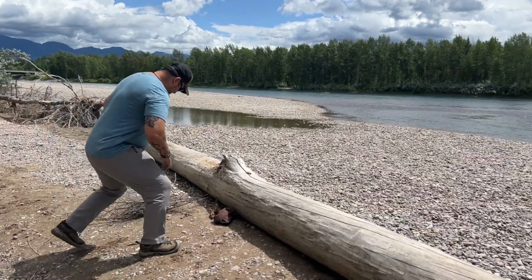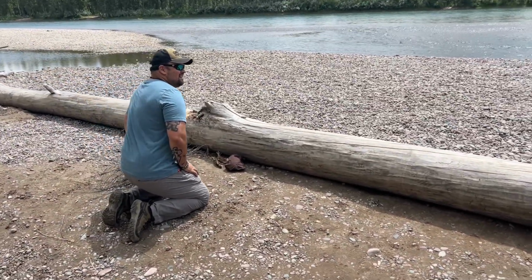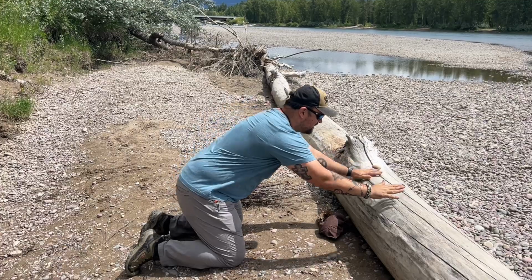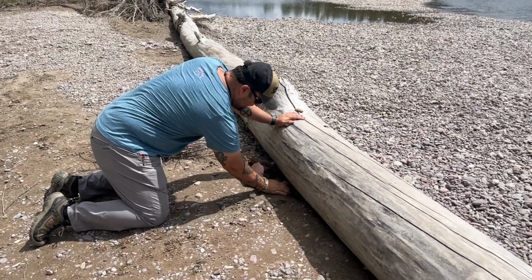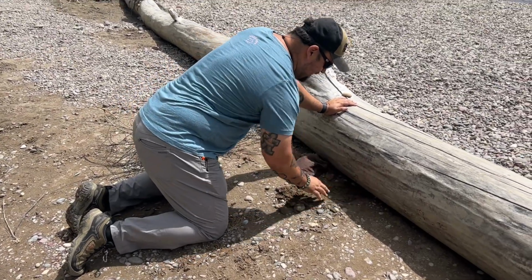Hey Pat, we're out here along the river and it's pretty windy today. And we're gonna build a fire. I'm not exactly sure how you're gonna get out of the wind to do this. So the wind is primarily blowing in this direction, so I'm gonna use the log as a windstop, and then I'm gonna dig a little hole in here as best I can to try to get my fire under the ground.